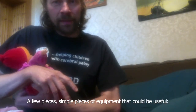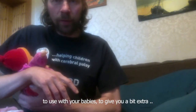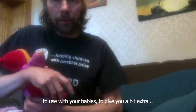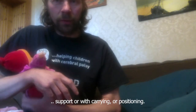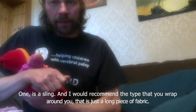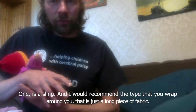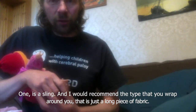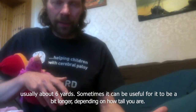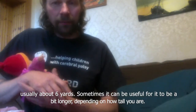A few simple pieces of equipment could be useful to use with your babies, to give you a bit of extra support with carrying or positioning. One is a sling, and I would recommend the type that you wrap around you, that is just a long piece of fabric, usually about 6 yards. Sometimes it can be useful for it to be a bit longer, depending on how tall you are.